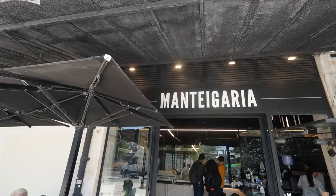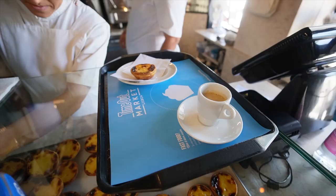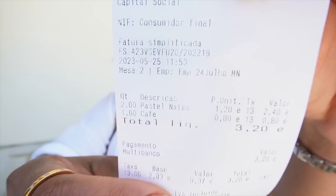Okay, so we came to this place to try out these. This is where Tiago recommended us to come. So, I can get a coffee as well. Powder with sugar? Yeah. We're trying the pastel de nata, €1.20 each. You guys already know I don't eat dairy, so this should be interesting.